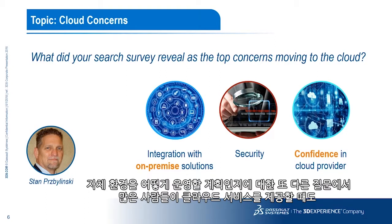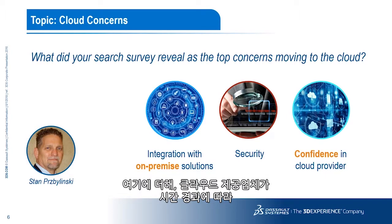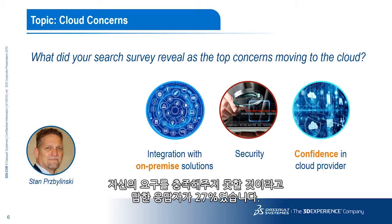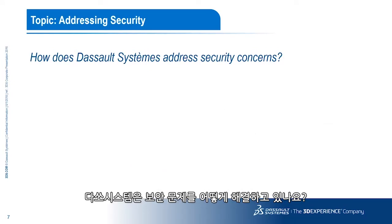This makes sense, too, because another question about how they plan to operate their environment showed that many will not be turning off their on-premise solutions when they bring in cloud offerings. In addition to that, 27% lack confidence in the cloud providers to meet their needs over time. Garth, so security has been a long-standing concern. How does Dassault Systemes address security concerns?